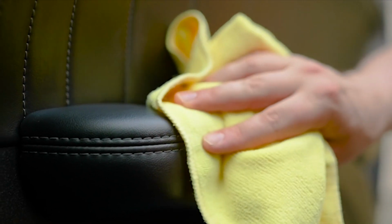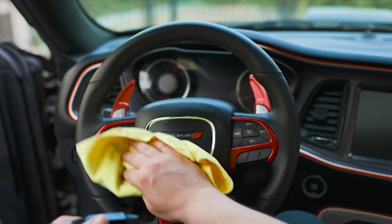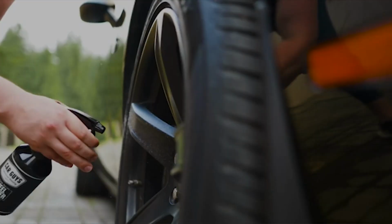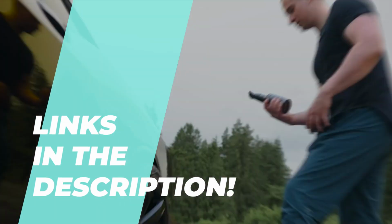Today we're diving into the top car cleaning products of 2024. Whether you're a car enthusiast or just want to keep your vehicle looking its best, we've got the top picks to help you achieve a showroom shine. Let's kick things off with our first product.